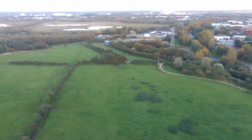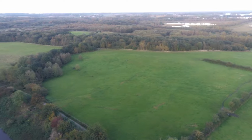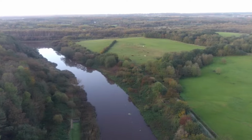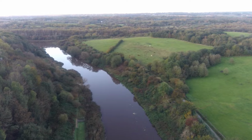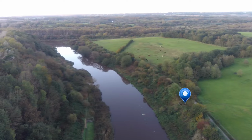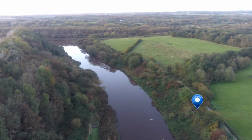Just there was the entrance to the park. That's where the weekly park run congregates to start. They run along this path here. In fact, actually, you can just about make me out. I'm here, just in this little area here, little fenced-off area. That's where I've launched from.